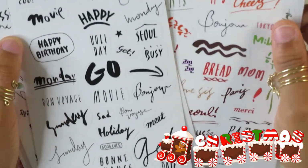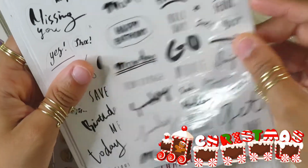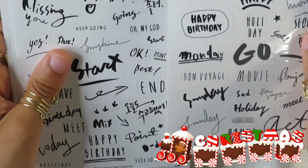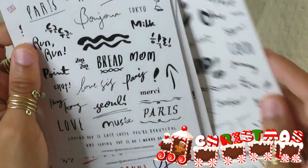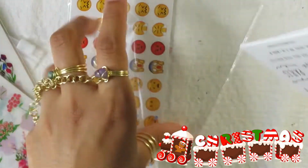Oh wow, that is so nice. Wait, are they all... Oh, okay, so I think these are all the same words, but just in different calligraphy. I'm not sure. No, they're different words, but this is super cute. Oh, wow. Sorry, I was smelling it. Bread, mom, love, sis. This is really cute.